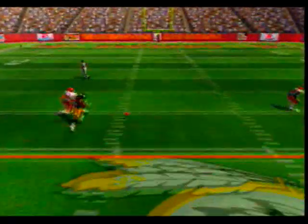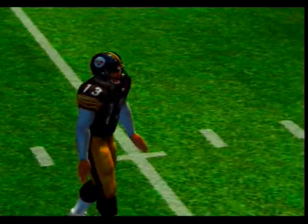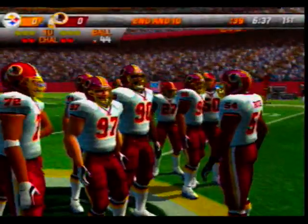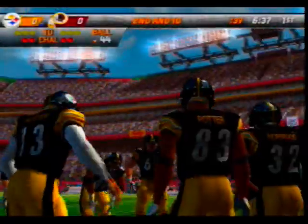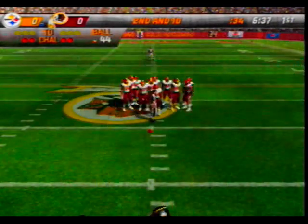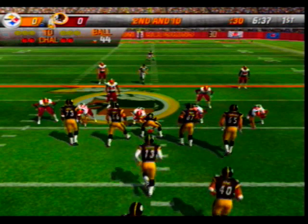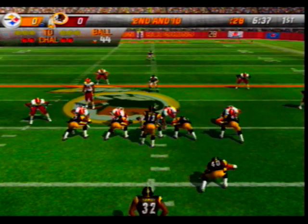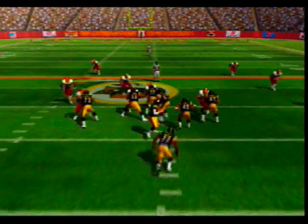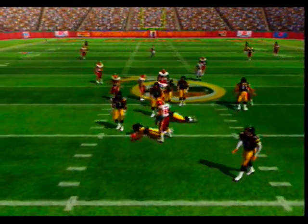They'll bring the blitz. Throws this one away. He didn't want to risk an interception and decides to throw it away. Second and 10. Ball on the 44-yard line. The Redskins line up in a 4-3. They go with a draw. He's brought down behind the line for a short loss.